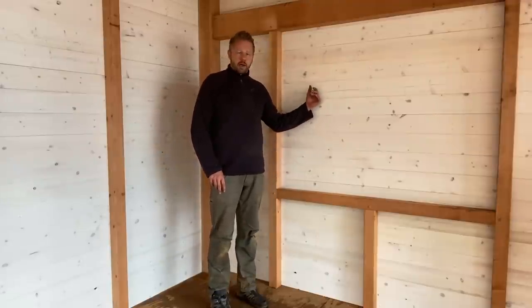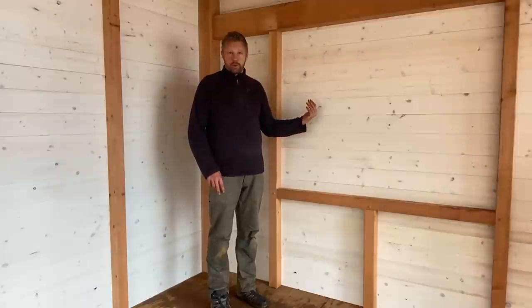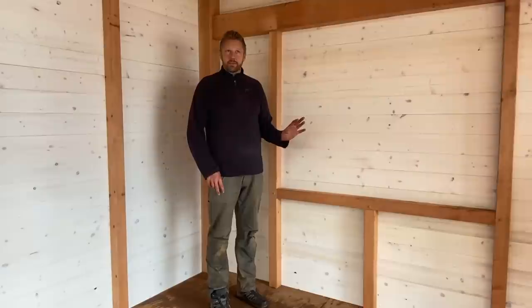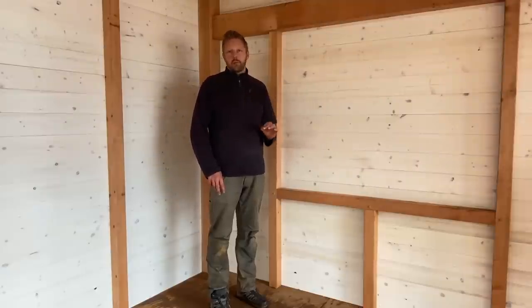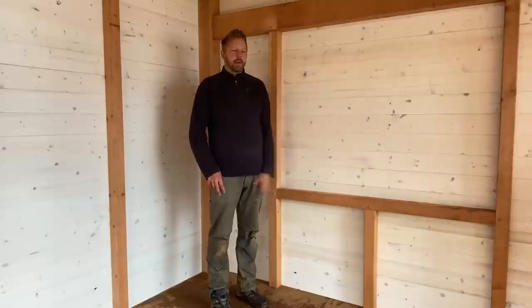This is going to be cut out later, but I just wanted to leave it closed for now until I have a window to put in there. And I'm going to be hand building these windows as well as the door. So there will be pretty much no store-bought items in this cabin. It's going to be all hand-built windows, doors, floors, you name it. The only thing I think I'll be purchasing is a wood stove.